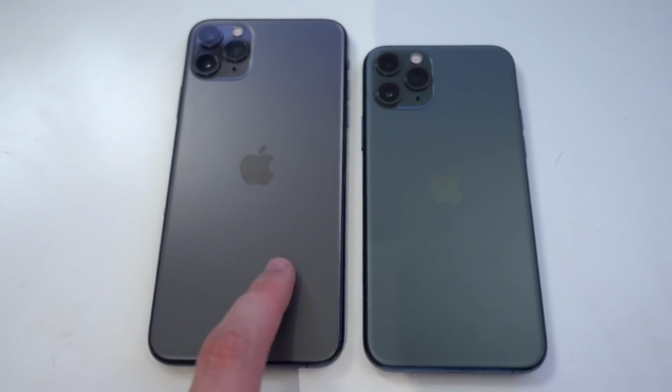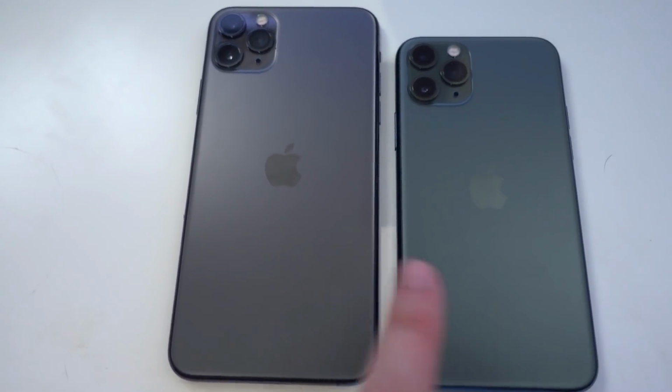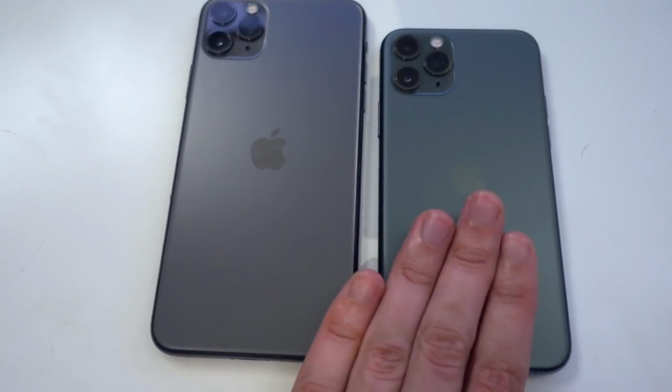Which color do you guys prefer? Let me know down below. And I definitely won't be switching with Claire because I like the bigger size. So that's definitely Claire's, guys.